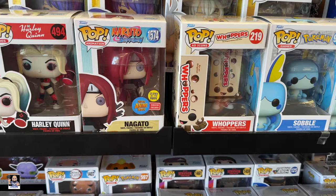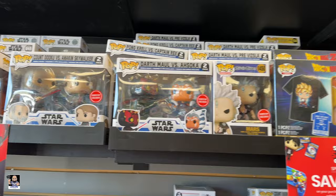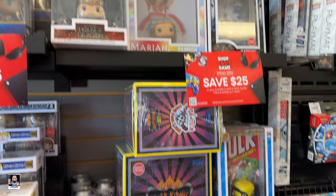GameStop exclusive. Oh, check this out. First time I've seen the Whoppers pop. That's really cool. Darth Maul, Ahsoka, Dooku, Skywalker. Got that one. C1's pretty cool. Shin. Got some boxes up there. Mariah. Oh, we got some sodas. TLC.